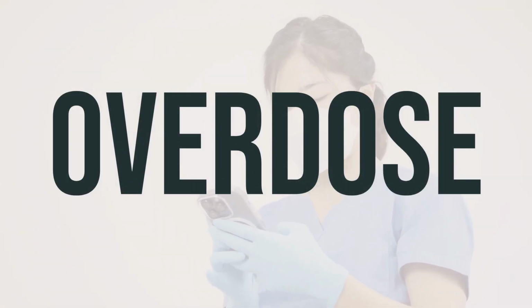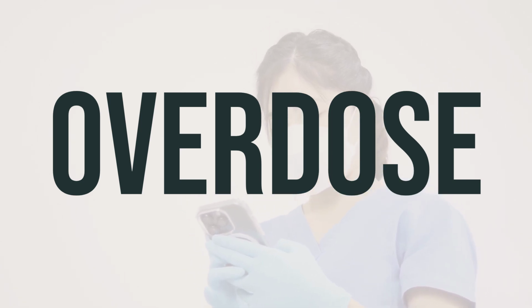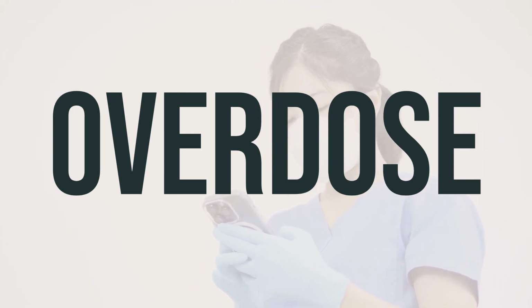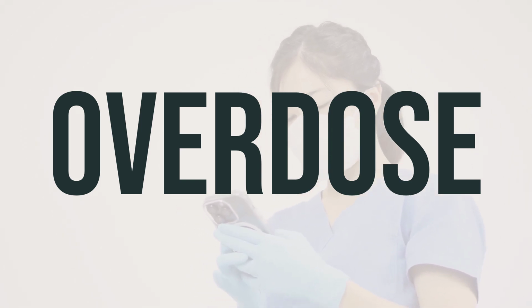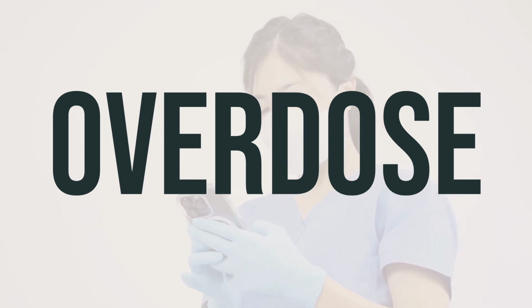If someone accidentally swallows this medication, it can be harmful. If the person has serious symptoms like passing out or trouble breathing, it's important to call 911 immediately. Otherwise, contact a poison control center right away. In the US, you can call your local poison control center at 1-800-222-1222. In Canada, residents can call a provincial poison control center for assistance.